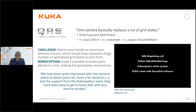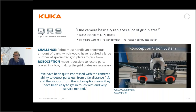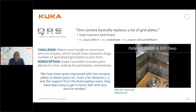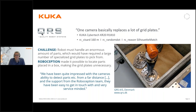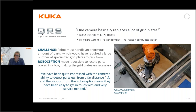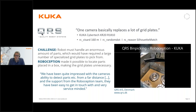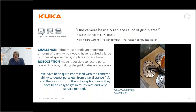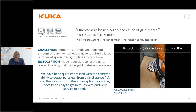I have one more video to show you. I hope you see the video on the screen here, and it works quite well for you. It's a real life application from one of our system integrators in Denmark. Here they have used the software module Silhouette Match, because they are picking reasonably flat objects out of a pallet. In the pallet, the objects are placed in several layers, so it will pick up layer per layer, using the random dot projector to create a better surface to find.